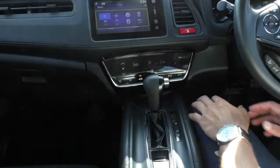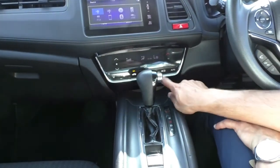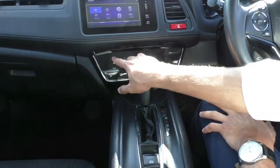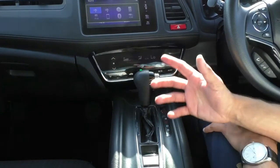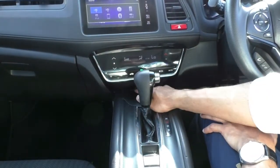Below that, very sleek design is your climate control that is integrated into the dash, so no weird buttons sticking out, but all haptic feedback touchpad kind of setup. So very nice and sleek design. Looks very classy in these cars, and you can control your temperature using this little dial here.